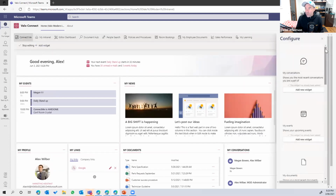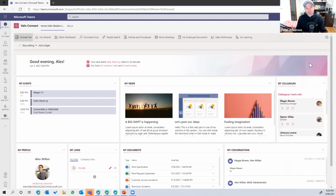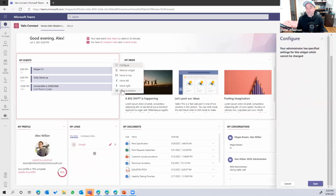So you can see that I've got multiple different widgets that I can add to the page, and I can actually configure these, or some of them, myself. Because as an admin, I can also determine what users can control and what configurations they can't control. So for example, if I jump into events, you can see that I've got no configuration options here because an administrator's specified settings for this particular widget globally that can't be changed.